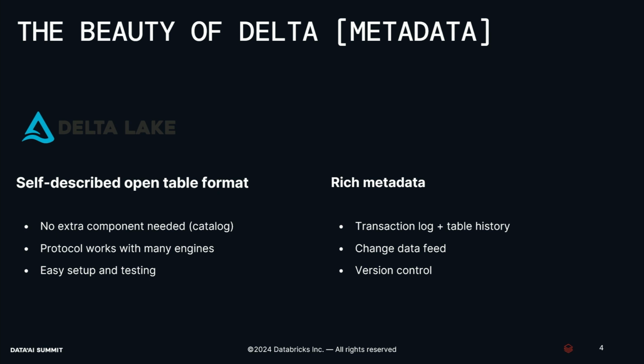So the beauty of Delta, to come back to my talk, is I think there are lots of things that are beautiful about Delta. I just list a few here, and one of them is that there are no extra components needed. You can use it like Parquet mostly, right? Of course, it's Parquet under the hood, but you don't need to have extra components. It's a protocol that works in many engines, and I'm going to show you that we're actually using it for different stuff. It's super easy to set up and test, also locally, and you have rich metadata.